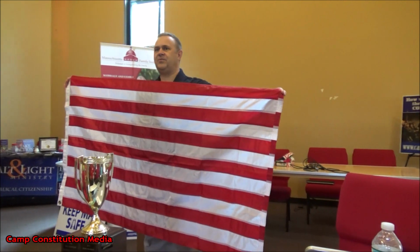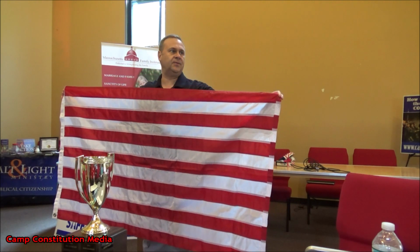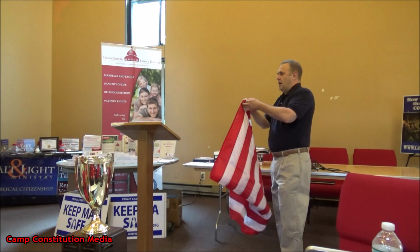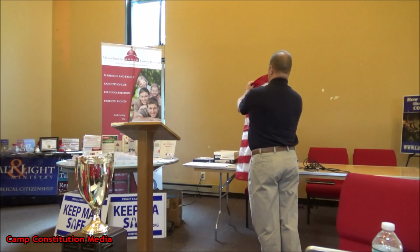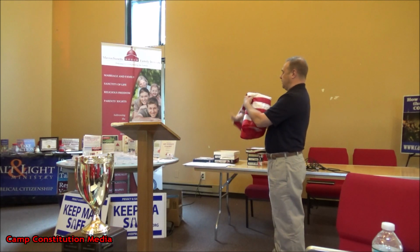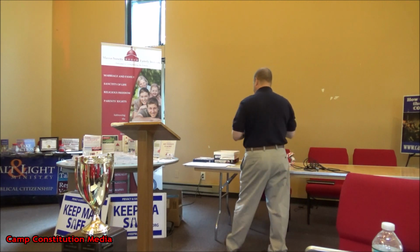And ever wonder where our flag came from? How we came to the reasoning behind the flag? Well, we're going to go through that right now. In the 1760s, with the Stamp Act Congress, we talked a little about that last year. That was the Congress that convened among the colonies to deal with the Stamp Act that was coming out of Britain.